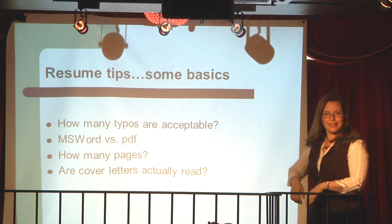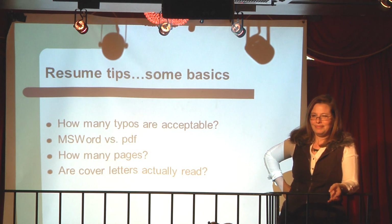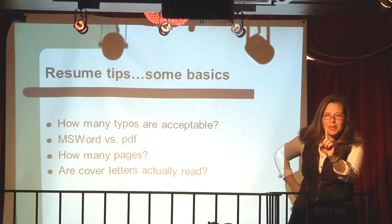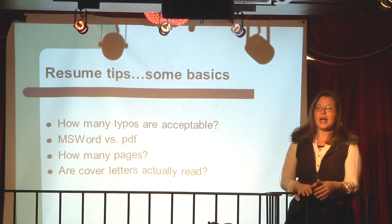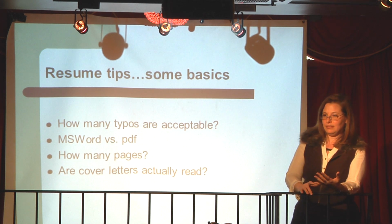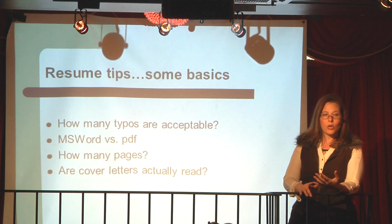How many pages should your resume be? What do you think? I see a finger. One page? Yeah. Okay, let me tell you, that used to be the case. Here's the deal. The only person that should have a one-page resume these days is a recent college graduate. That's it. Otherwise, if you've been in the workforce more than 5 years, it will make you look underqualified if you only have one page these days.